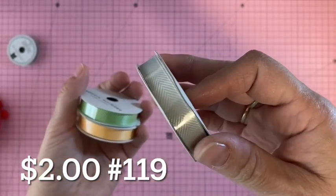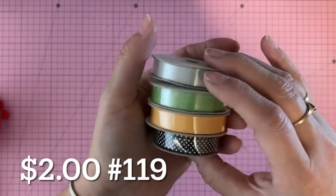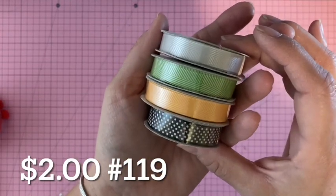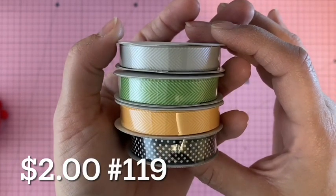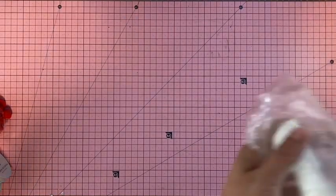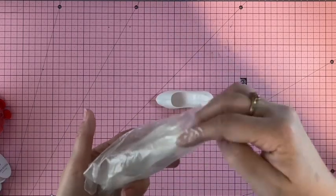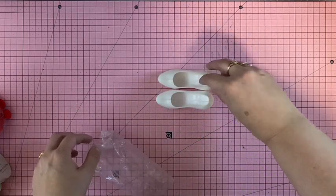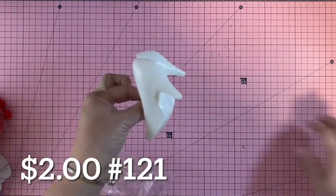So this one, they're all separately priced, I should say, but I'm just showing them here together so you can get a better idea of what the colors show. All right, and I have got some doll shoes. These are hard plastic. They look like Cinderella's slippers. Look how fun those are.